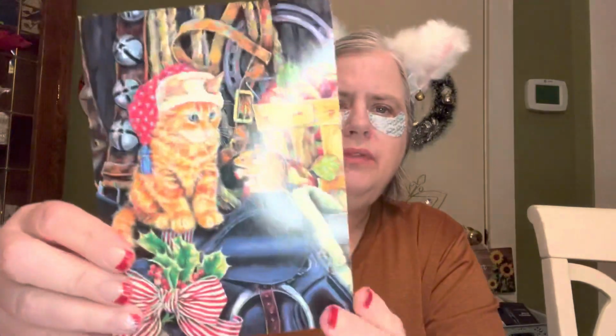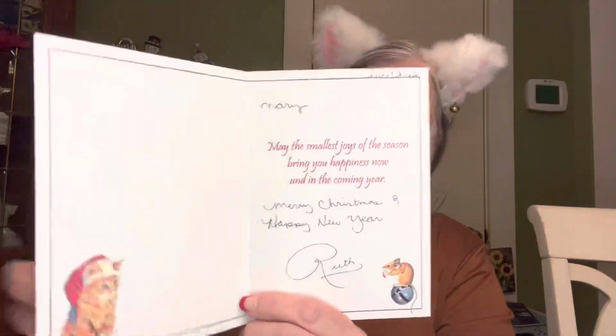Oops, that one's stuck in there a little bit. Oh, that's so cute. Look how cute that one is with the kitty cat and the little mouse. And it's Christmas. They have a basket of apples, and they're sitting on a horse saddle. So they're in the barn. How cute is that? That's adorable, Ruth. I love that. It says, Mary, may the smallest joys of the season bring you happiness now and in the coming year. Merry Christmas and Happy New Year from Ruth. Thank you, Ruth. That is so cute. I love that. I love the intricacy of that. That's got a lot going on there. Thank you, thank you.